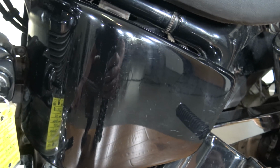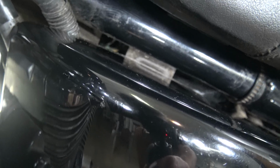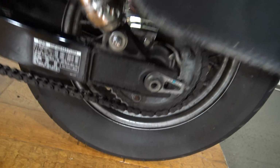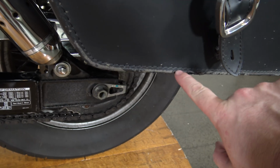This side panel is again in good shape. There is one mark right there. That's just the way it is. Here you can see the chain guard, and you see the chain below. The rear wheel is also spoked. And here's the side of that bag. Same thing I mentioned on the other side. It has this wear along the bottom.